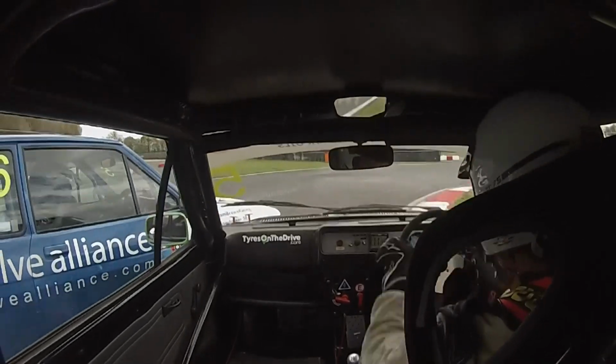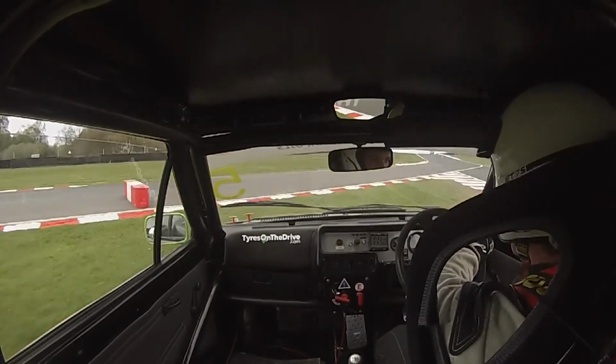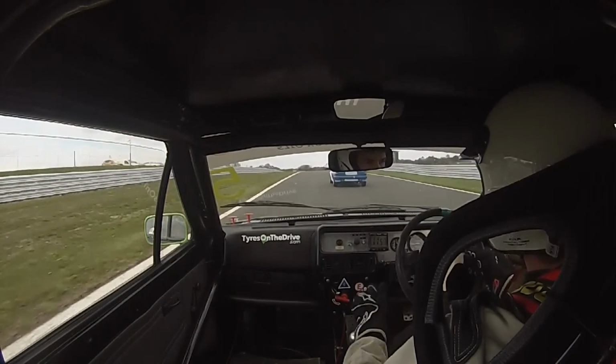The answer's no. There's contact. He was too late on the brakes. Closes into the side of Brown. Spate goes off the road onto the grass. Heslop goes back through into the lead. Brown back into second place. And we're back where we started. Like it never even happened.